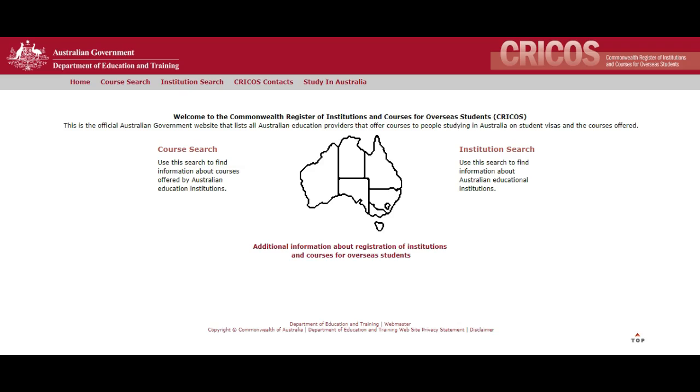Okay, the first website is called Cricos. It's designed for overseas students, international students studying in Australia. It is a website by the government, created by the government, and it is a database of all of the courses that are available for international students.